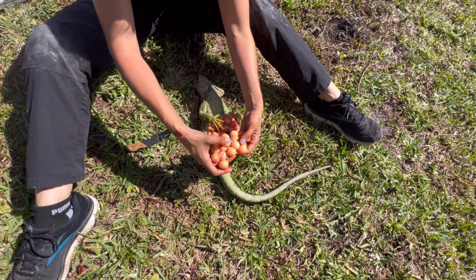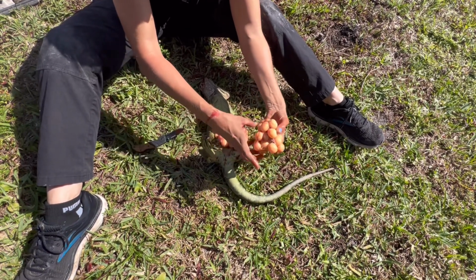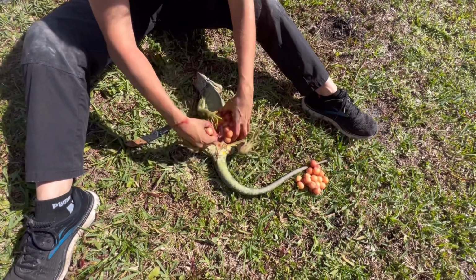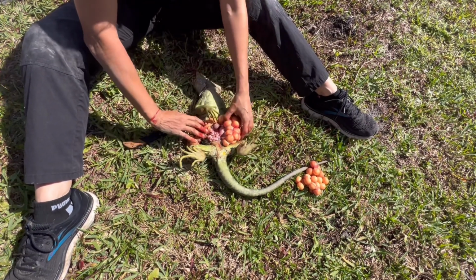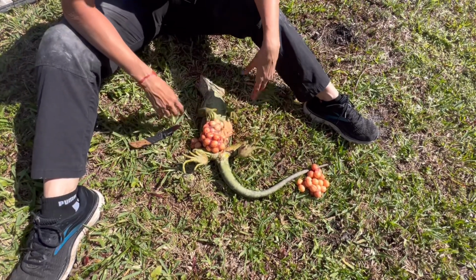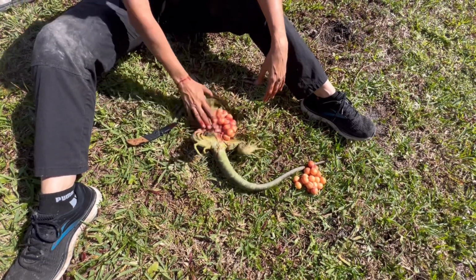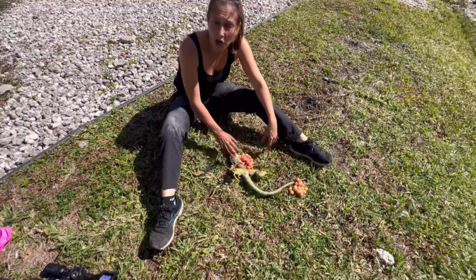3, 4, 5, 6, 7, 8, 9, 10, 11, 12, 13, 14, 15, 16, 17. There's 20 just there. Another 20, there's the 5, like I said, about 25 on each side, and this side will be another 25. She's easily a carrier of 50 to 60 eggs. So one equals 51 around here this time of year, whenever it's these giant girls.